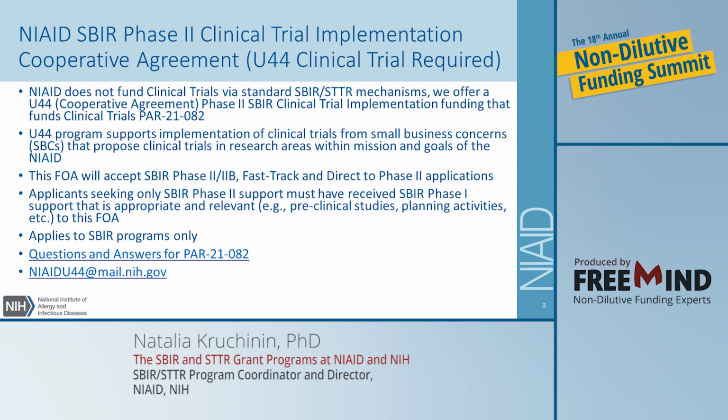As I said, we are not participating in Omnibus clinical trials, but we have a separate program announcement, the so-called NIAID SBIR Clinical Trials Implementation Cooperative Agreement, U44. This program announcement supports implementation of clinical trials from small business concerns that propose clinical trials in a research area within the mission of our institute. These will accept phase 2, phase 2B, fast track, and direct to phase 2 applications.